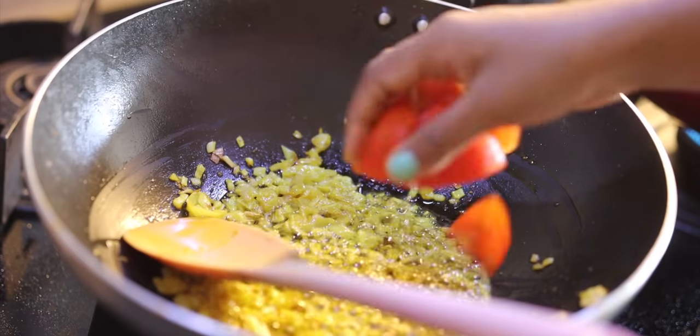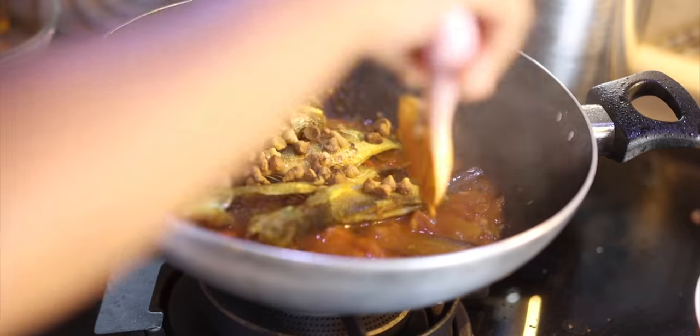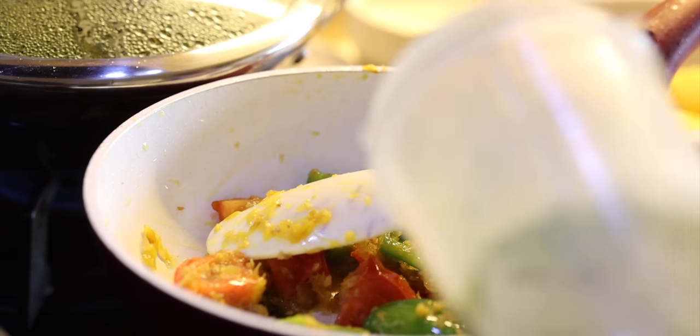It's elaborate and almost a feast. And that's because my parents are here helping me out with the delivery and post delivery. So you can see a lot of typical Bengali style food on the menu today.